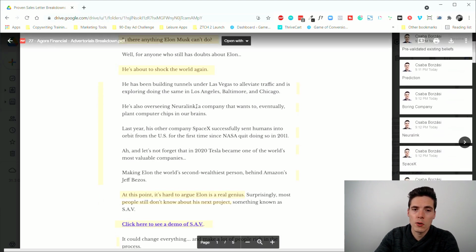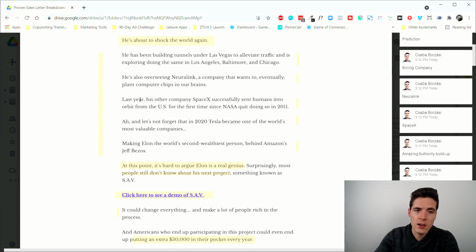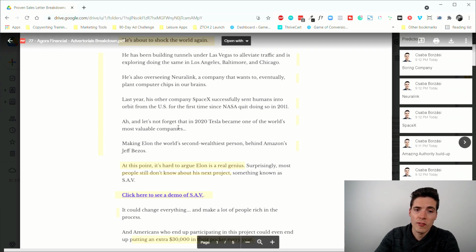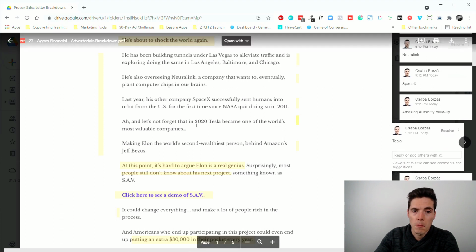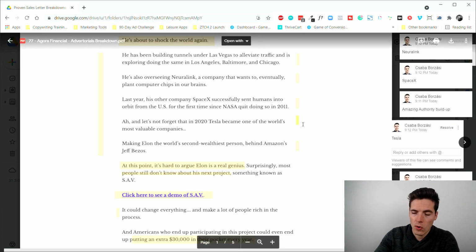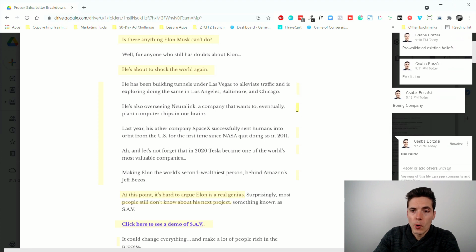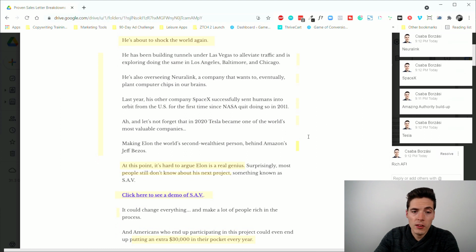He's also overseeing Neuralink, a company that wants to eventually plant computer chips in our brains. This ties back to Neuralink. Last year, his other company, SpaceX, successfully sent humans into orbit from the US for the first time since NASA quit doing this in 2011. So, a SpaceX reference. And let's not forget that in 2020, Tesla became one of the world's most valuable companies, making Elon the world's second wealthiest person behind Amazon's Jeff Bezos. So, what else do you want as proof? The Boring Company, Neuralink, SpaceX, Tesla, one of the richest guys on the planet.